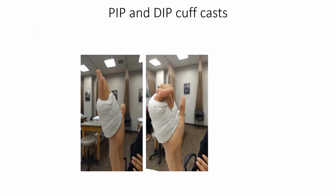And then these are the casts that I did apply to her. This is the PIP cuff cast, one of two. I asked her to extend her hand as well as flex her hand. There's a little dot for a target for her finger to reach as she flexes. She wore this cast about 60% of the day and completed exercises frequently, basically every hour.